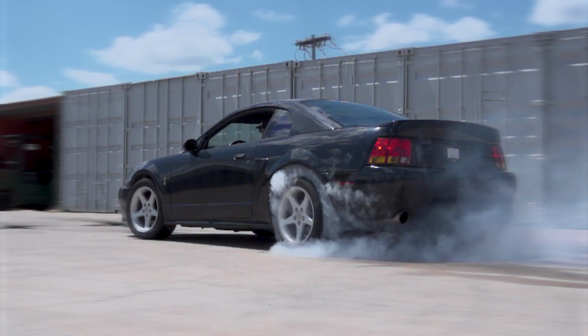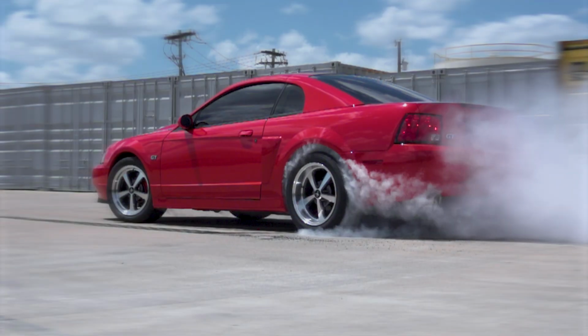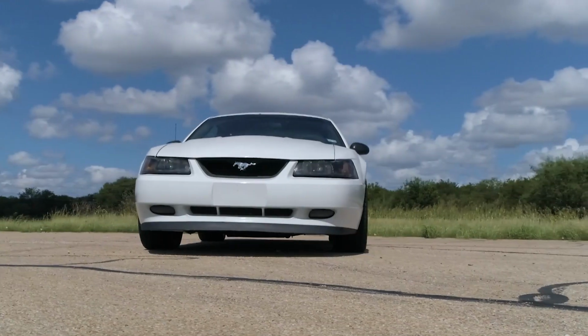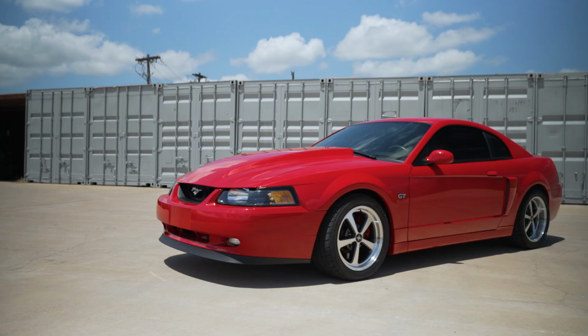1999 to 2004 Mustangs were codenamed New Edge. They are technically SN95 Mustangs and were still built on the Fox body platform. The term New Edge came to be because of the car's sharper body lines and more aggressive profile versus the bulbous, rounded-looking 1994 to 1998 Mustangs.